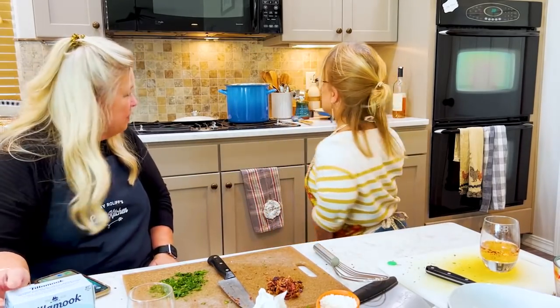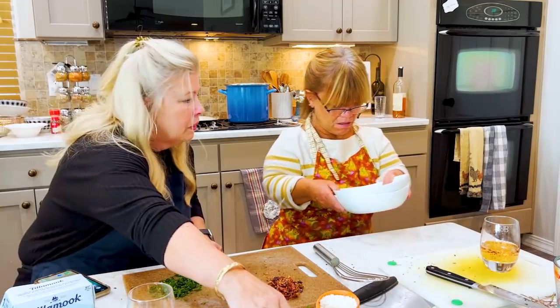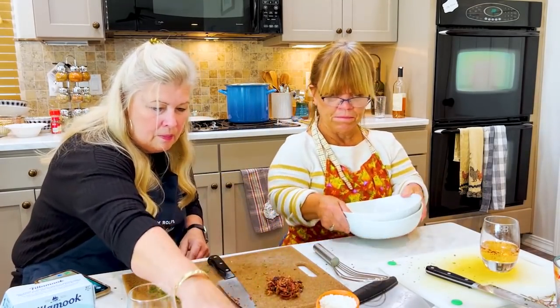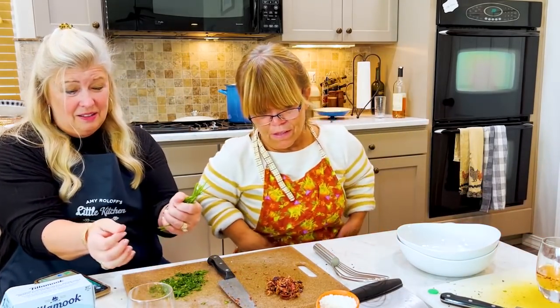So did I get some bowls? Oh yeah, here's some bowls. I think these might be a little big. These are a little big? No, then we can see what it looks like. We'll do these. You guys, it smells delicious and it's thick.